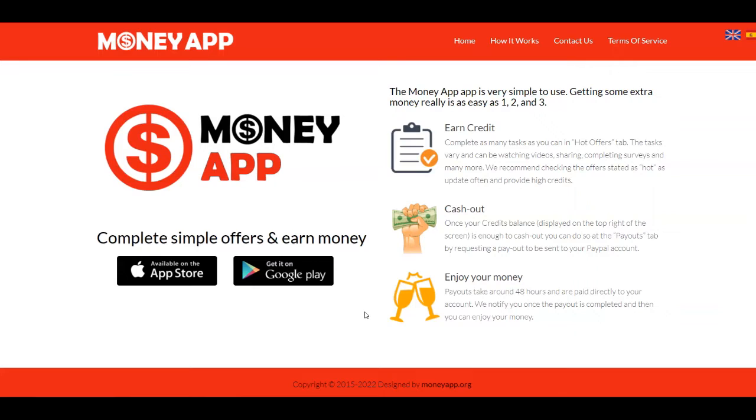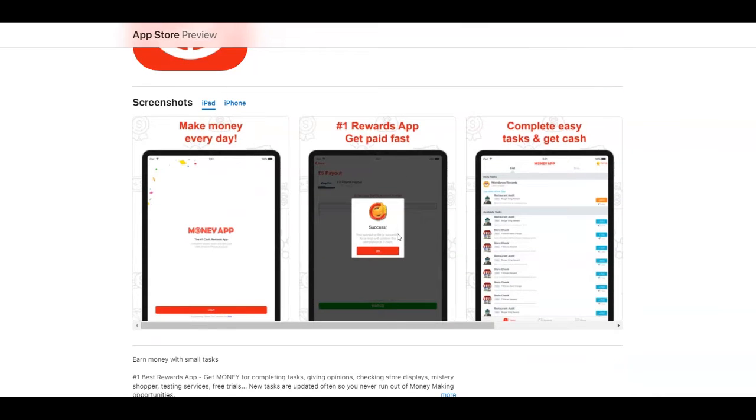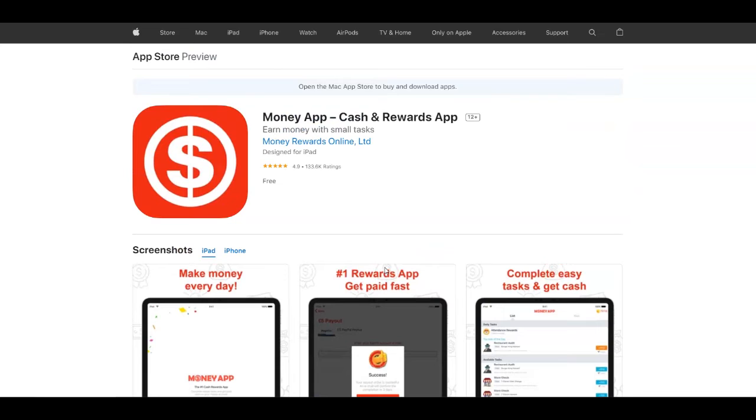You can also check it out at App Store or Google Play Store. Here at App Store you're going to see that it has 4.9 stars reviews out of 5, which is pretty awesome actually. It shows that this is a great app and people are loving it, and also it got more than 133,000 of ratings. So this is a powerful platform that can make you a lot of money, so you can check it out on Google Play Store or App Store.